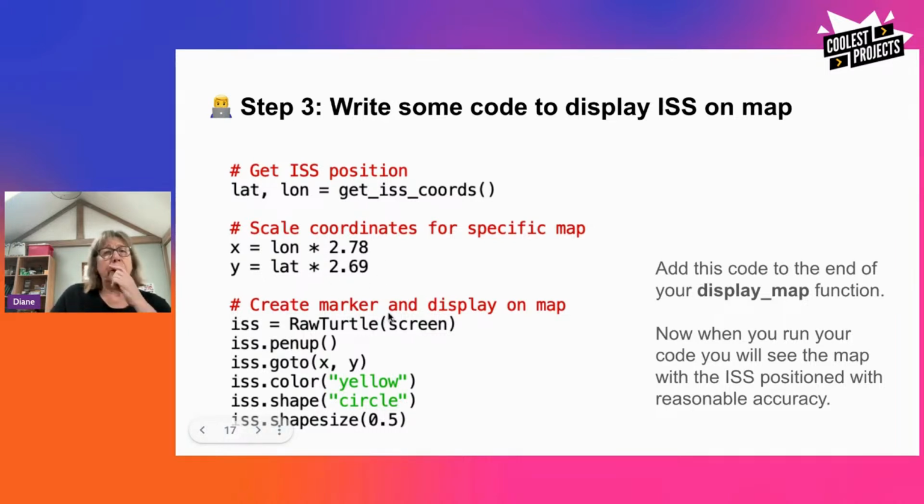And then finally, we're going to use the turtle. We use something called raw turtle because we're not using native turtle, to create an icon for the ISS. I put the pen up so it doesn't draw lines all over the screen. I then go to my XY coordinates, which are the ones I scaled earlier, and I'm going to make my little blob a yellow circle, and this is the size. You can go crazy with this. You can make it whatever sort of shape and size and color that you want. Okay, and then we're going to add that code to the end of our display map function, and now when we run it, we will indeed see the ISS.